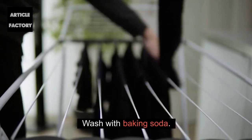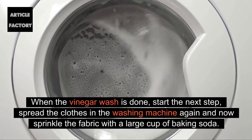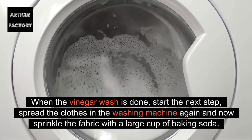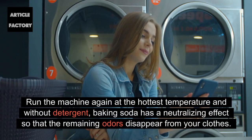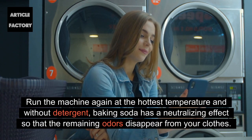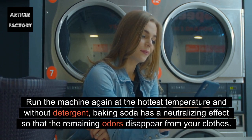Wash with baking soda. When the vinegar wash is done, start the next step. Spread the clothes in the washing machine again and now sprinkle the fabric with a large cup of baking soda. Run the machine again at the hottest temperature and without detergent. Baking soda has a neutralizing effect so that the remaining odors disappear from your clothes.